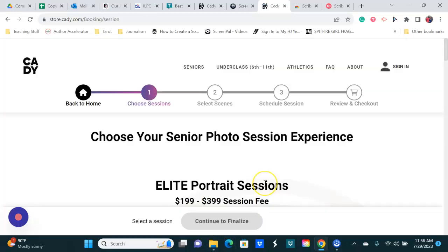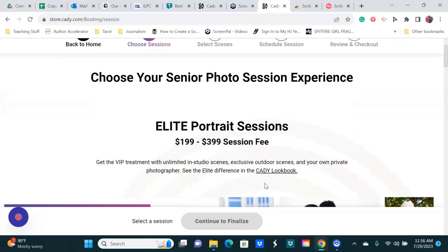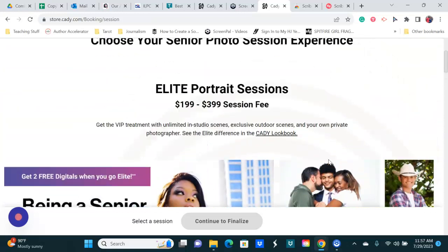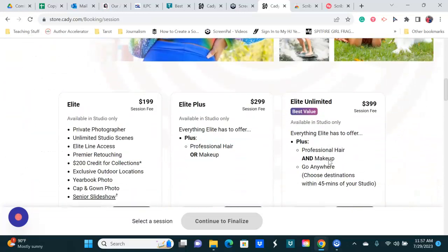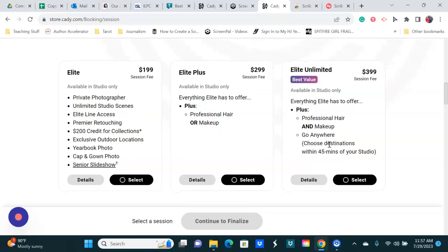Okay, so you're going to decide from here what session experience you want to have. They range from the highest price to the lowest price on this page. So the elite portrait sessions, they're way, way expensive. You can do unlimited in studio. You can go outside. You can have your own private photographer. It's a whole thing. So if you want to do that, you would look at the options under elite. Most people will not be here, and that's okay.